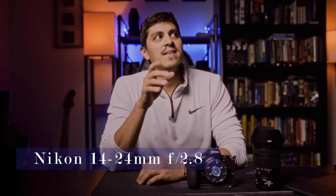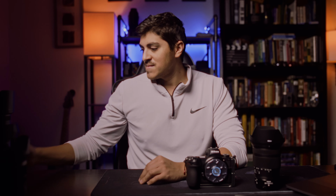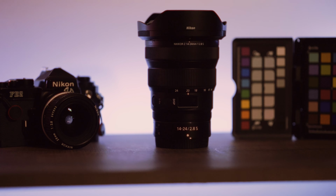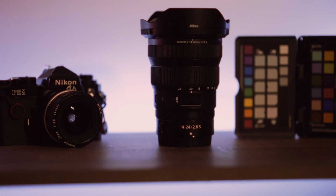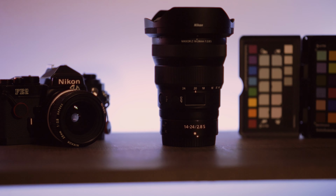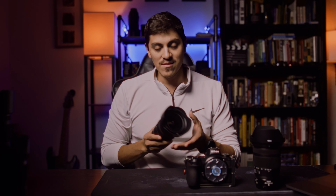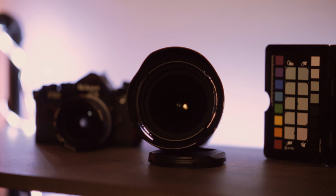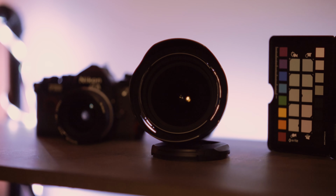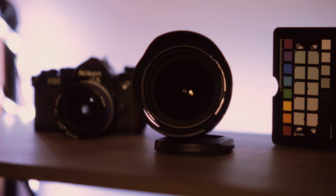Let's talk about my second most used lens for this channel. It's the 14 to 24 f2.8. And this is a wide beast. It's so bulbous and large that you can't really fit a filter on this guy without a special cap on it, a special filter thread. And I think even with a special filter thread, it uses a 100mm filter.